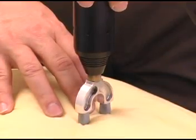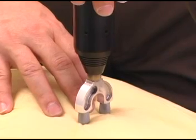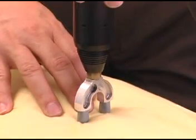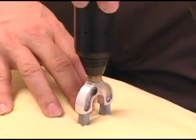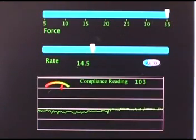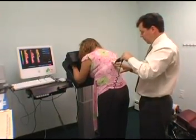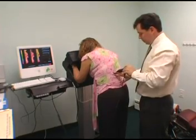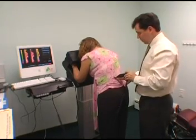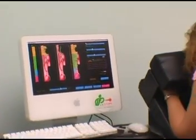The force of the Pulstar Fraz can be adjusted from a very light 5 pounds of force to a jackhammer-like 35 pounds of force. Doctors only use the lightest force needed to correctly diagnose the problem. The doctor also has complete control of how many thrusts are applied as the instrument is applied against the patient. All the data is stored in the computer, allowing for strict record-keeping of each patient's treatment.